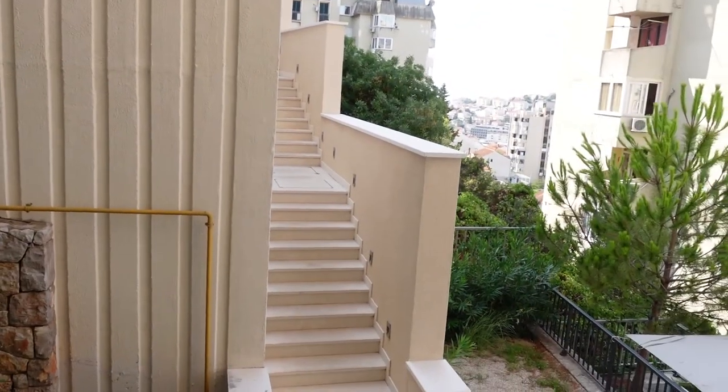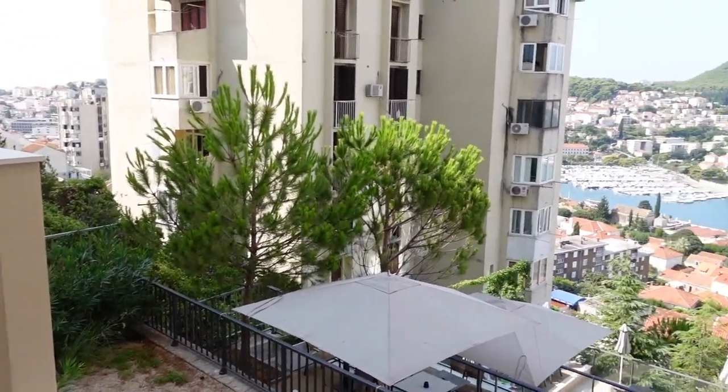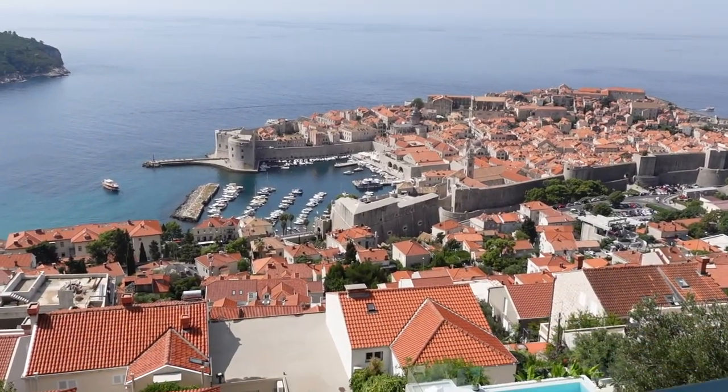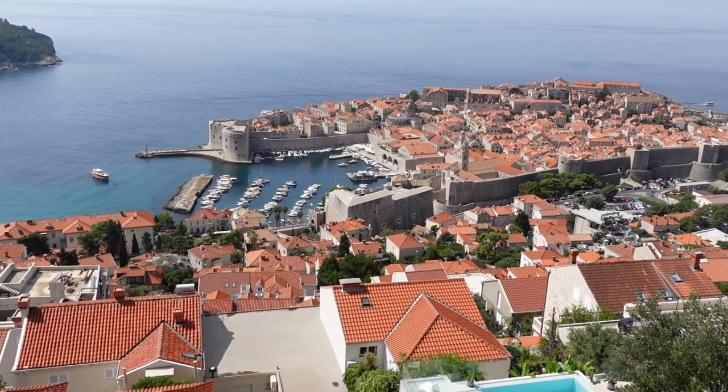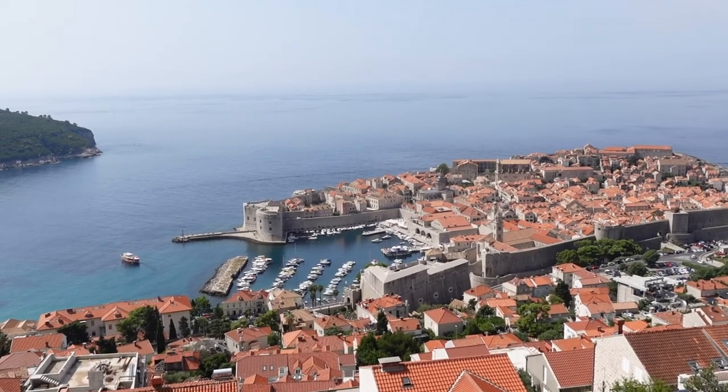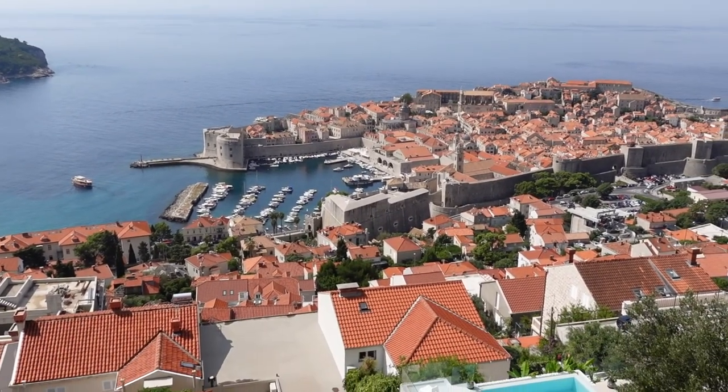On our second day in Croatia, we drove to a nice breakfast spot to have breakfast, and while driving there, we actually discovered this beautiful viewpoint. It's not really a viewpoint, it's just a stop on the highway, the same highway that leads to Dubrovnik Airport.